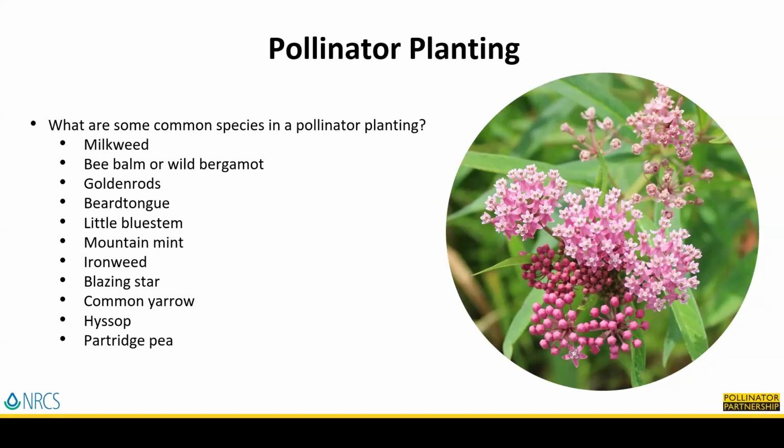Definitely worth smelling. Bee balm or wild bergamot, which also smells amazing. We have our goldenrod species, which we have plenty of different species to choose from. Species of beard tongue, little blue stem. So that's that bunching grass, which is really important to add to your pollinator planting. We have our mountain mint. We have our ironweed species. So here in New York, we have the giant ironweed and then the New York ironweed, both really pretty.